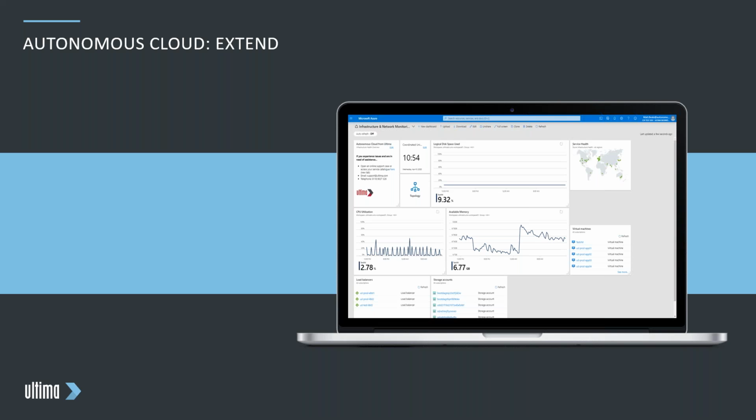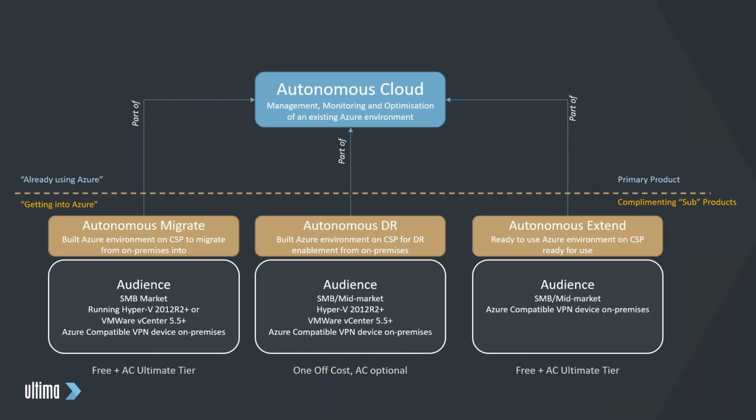So this is leveraging Azure at the back end, and it is part of the wider Autonomous Cloud portfolio. As part of this, you have Autonomous Cloud, which is the overarching primary product, if you will. Underneath this, you have Migrate, DR, and Extend. What we're talking about specifically here is Extend. This allows you to extend what you may have on-prem.